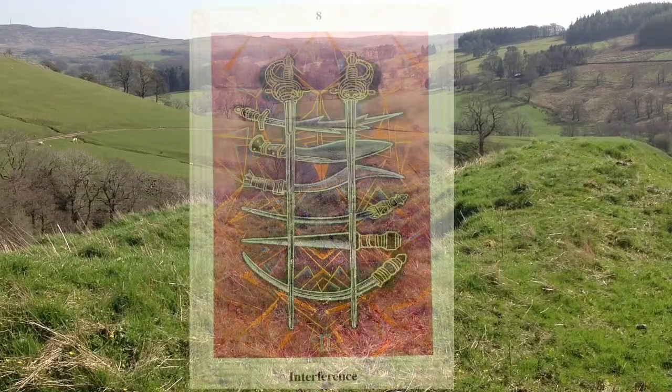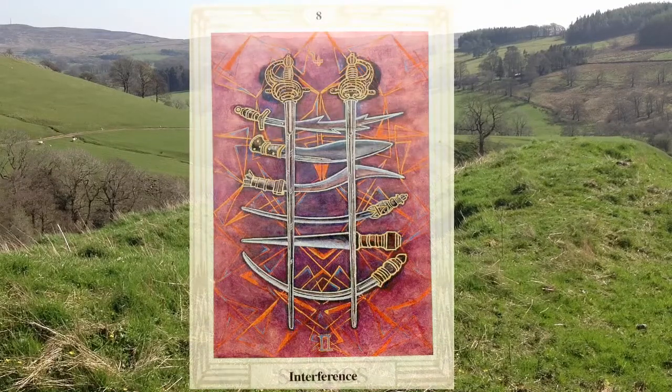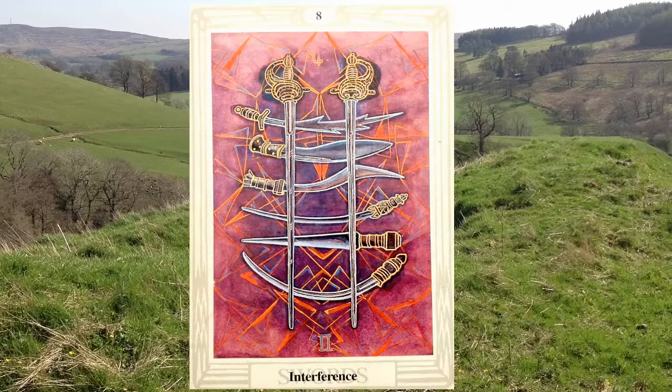So what you've got is 1, 2, 3, 4, 5, 6 rather curvy, unusual shaped swords, and they have these 2 straight swords overlaying them. The astrology of this one is Jupiter and Gemini. So Jupiter always symbolises gifts. So this is the gift of Gemini.